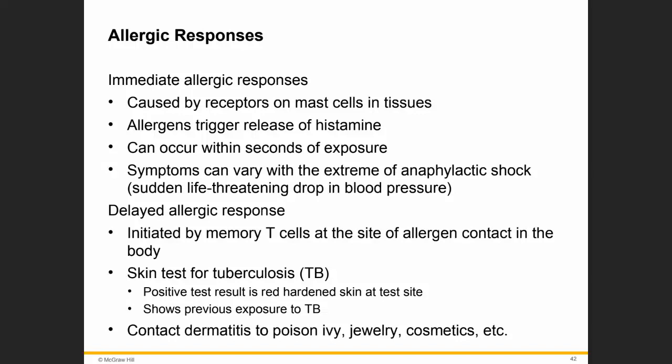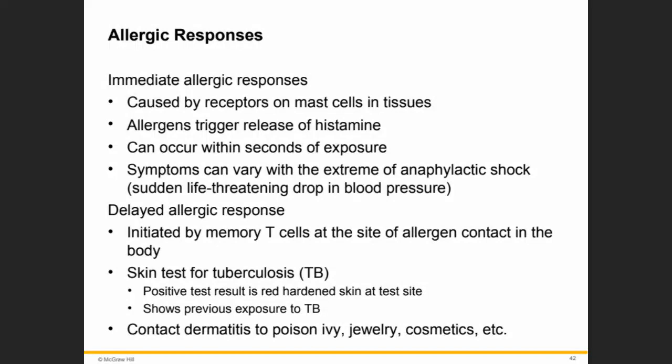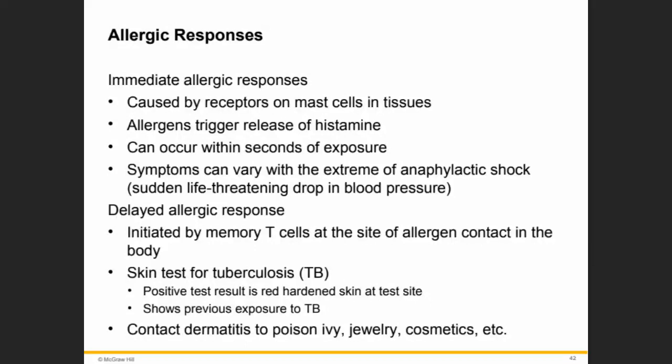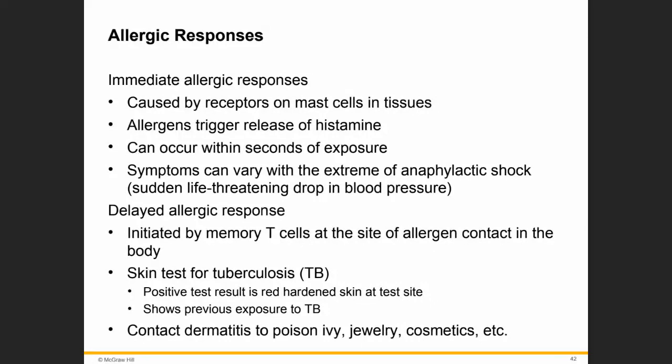Or a delayed allergic response. This is initiated by what we call memory T cells at the site of allergen contact in the body. The skin test for tuberculosis is a passive test: a redness at the site shows previous exposure to tuberculosis. When it's positive, that means you've been exposed to TB.